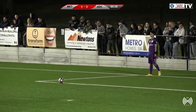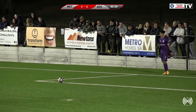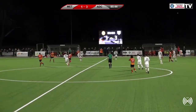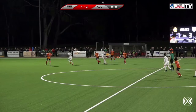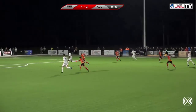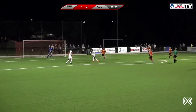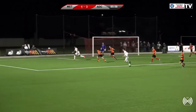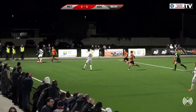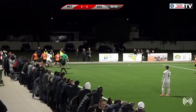So it looks at this stage, City will be going through, and Metros that finished third will be dropping out. Gee whiz. So goal kick by Woodland. Can Metro get back into this game? Doesn't look like it. Adelaide City will advance next week. Good ball. Into the other elimination against the winner of Raiders versus Croydon, which the scoreline is still 0-0.